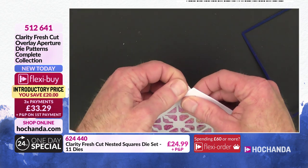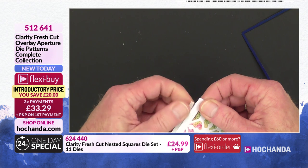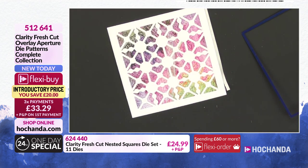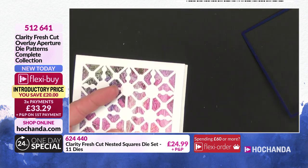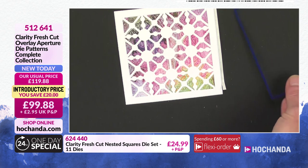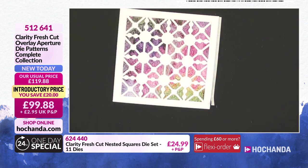And I've even got a bit of the paper just there, but I'm not worried about that, because I can just take a pair of scissors and trim it off. I mean, I don't need to trim it off, because I'm going to take the backing paper off anyway. What am I talking about?